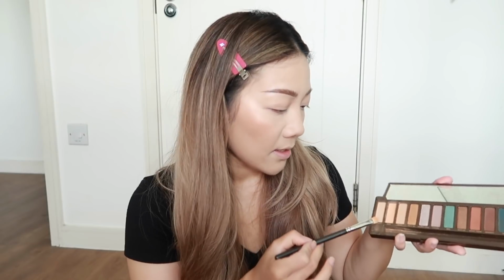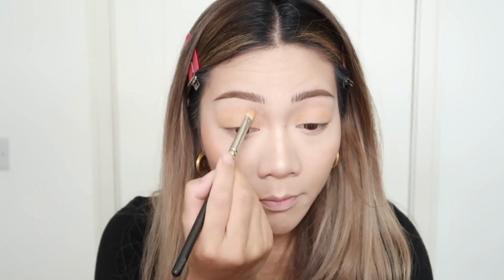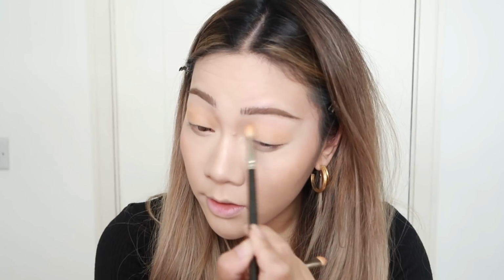So taking the Naked Wild West palette, I use this colour here. It's called Spur and it's kind of like a matte orangey, like a sherbet orange colour. So I'll pack it on with a flat brush. This is the MAC 239, I think it is. The numbers moved off, but I still remember the numbers of the MAC brushes. Then a MAC 217, just to blend and fluff out those edges so it's not harsh.